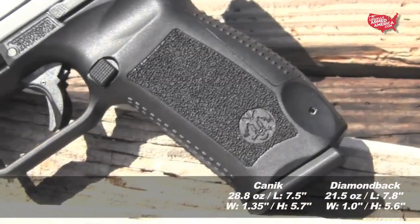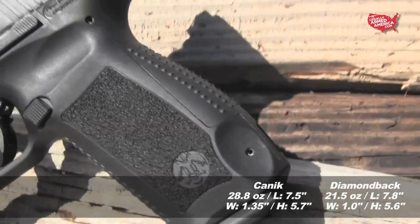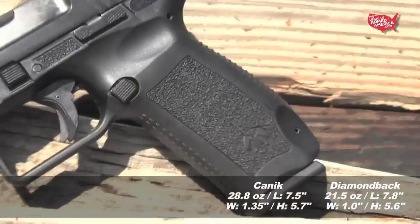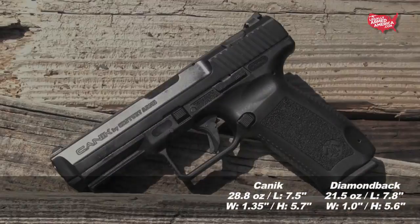I did like the way you had the interchangeable back straps, and if you notice, the texture on the sides is a little bit more aggressive, and you have the bigger aggressive pieces on the back and the front as well. That aids in grip to control torque whenever the gun is being fired. And the trigger guard is oversized in the event you're going to wear gloves when firing this weapon.